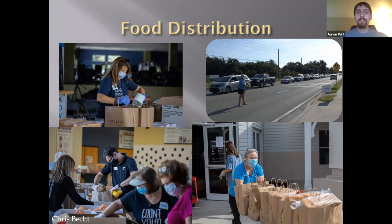As an example, these are photos from the South Branch Central Florida YMCA food distribution effort. And again, food insecurity has been a huge issue during the pandemic, with lots of people who have lost their jobs or been furloughed, and still have to be able to feed themselves but haven't been able to. You can see how long the line of cars is waiting to get food. So we never would have seen these photos.